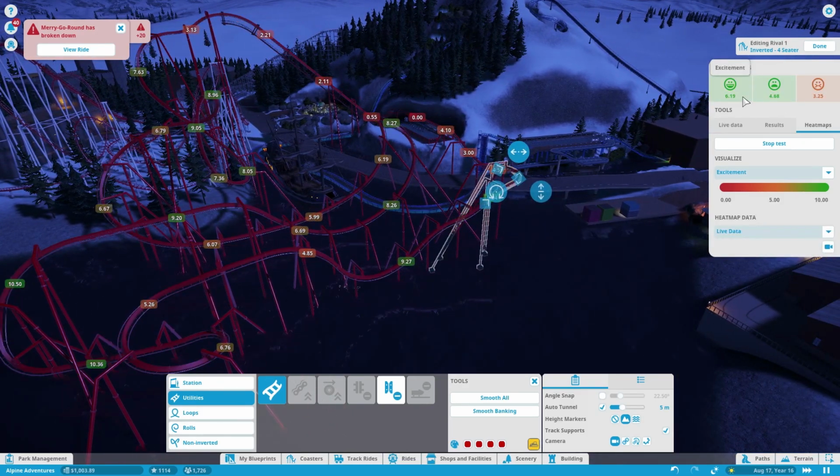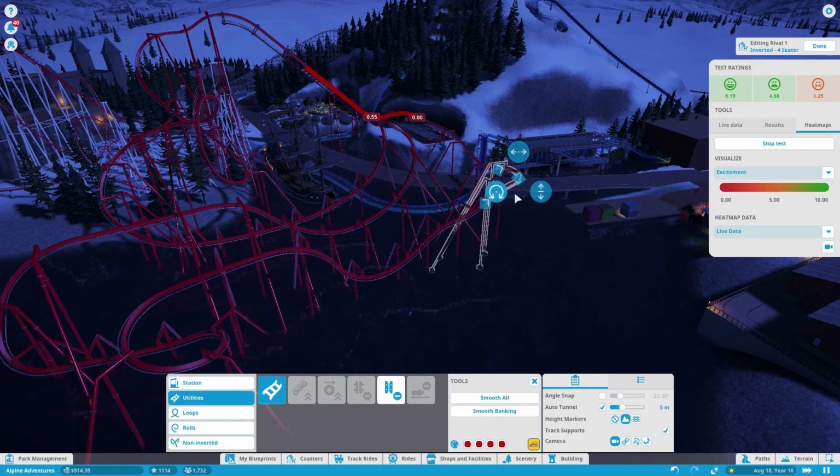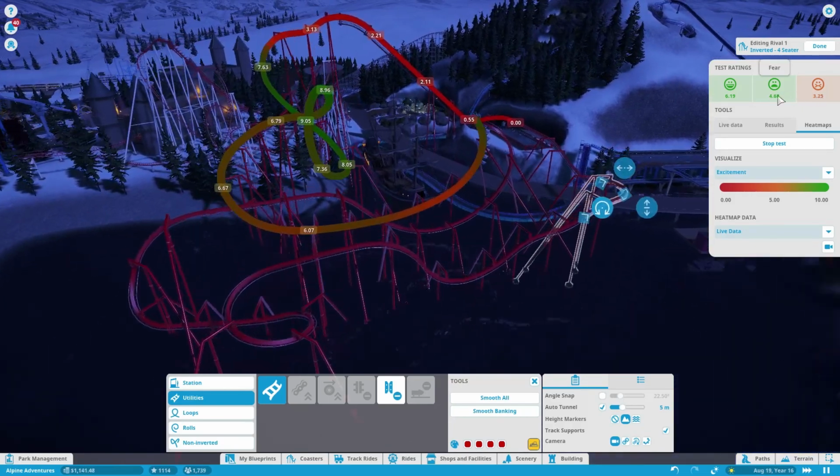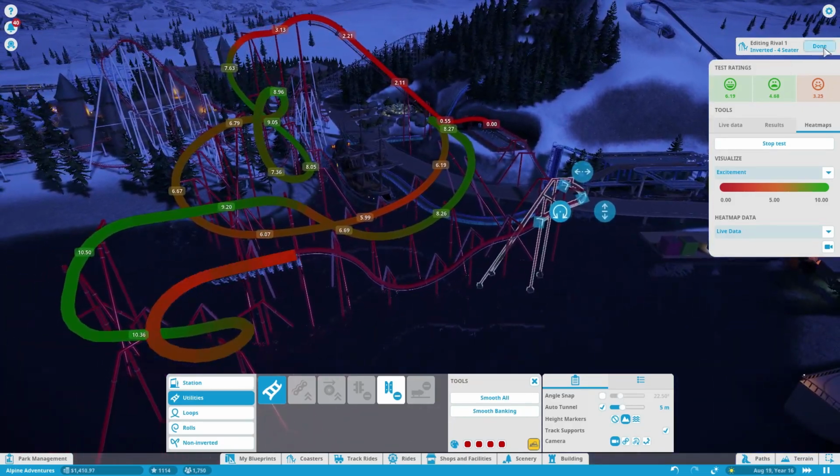Oh, good. Excitement's higher. Nausea is a little higher as well, and I'm guessing that's right here where the double up is and the down. But that's okay. That's perfectly good numbers. That's perfectly fine. So let's finish this thing up.